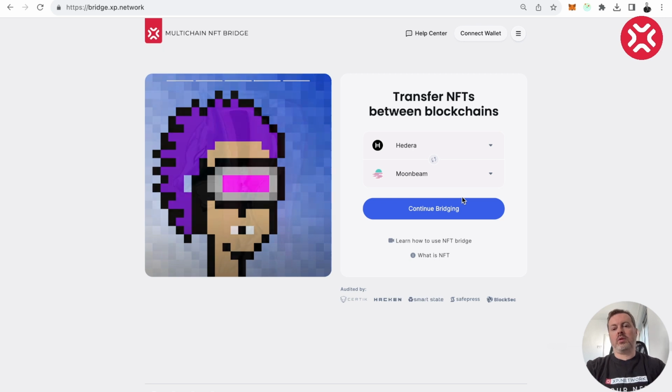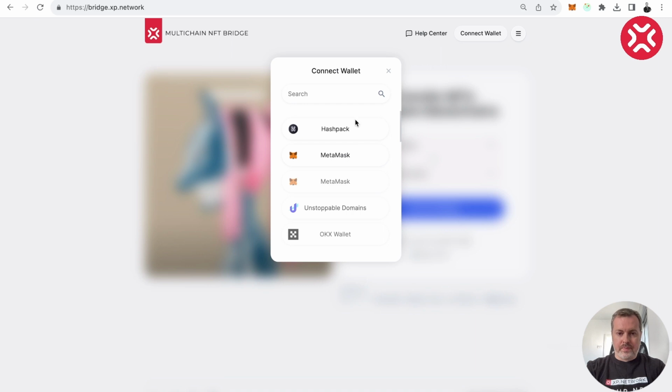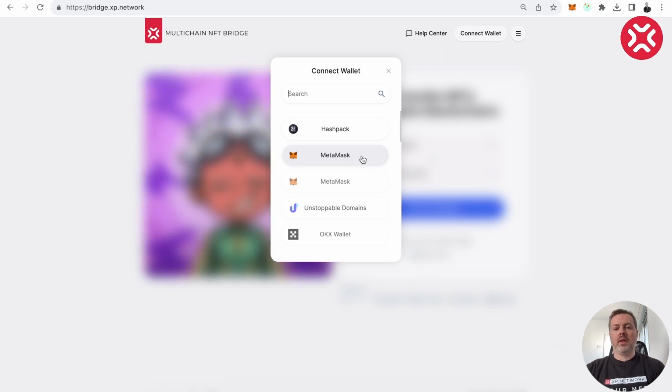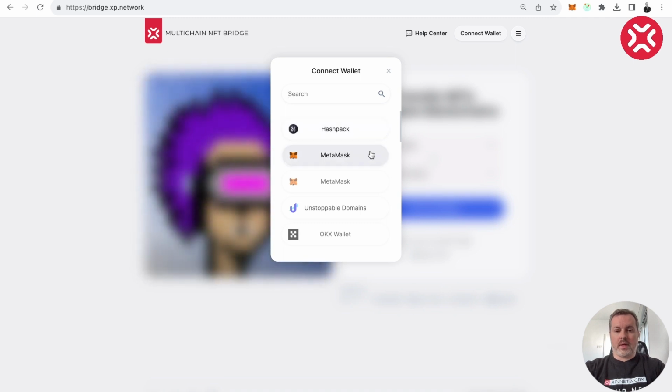I want to show you that right now Hedera is supported with two wallets, both HashPack, which is the native wallet of Hedera, and MetaMask, which is EVM compatible. Since Hedera started supporting Ethers JS and became compatible with other EVM chains, it became possible to support both standards. If you're familiar with Hedera, you already know how to use HashPack, but I'll show you that now it's also available with MetaMask.